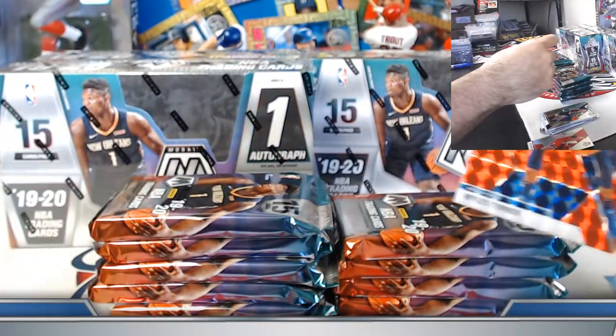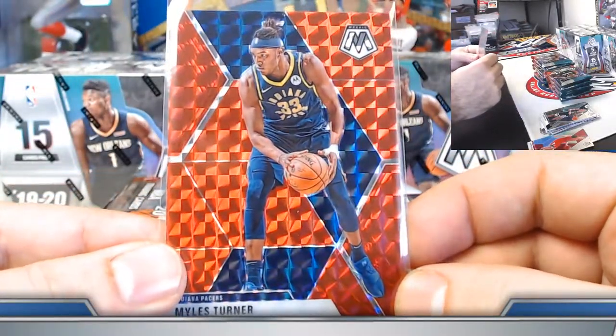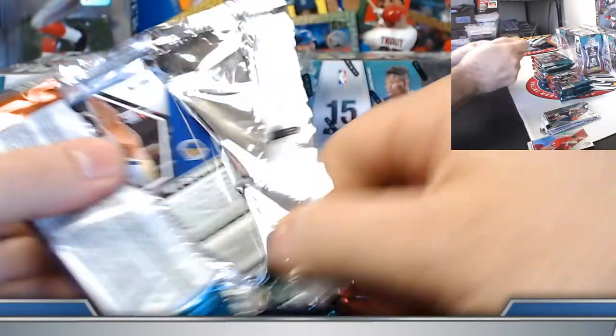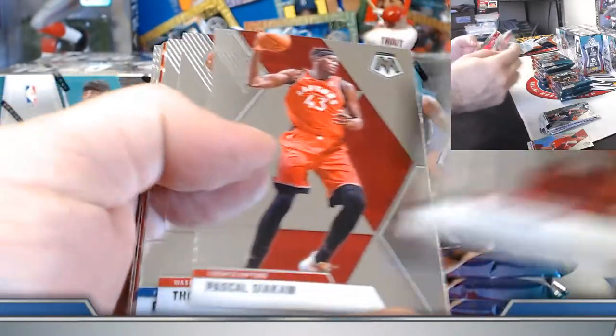Again, all cards will be sleeved prior to any kind of sort or shuffle, so they'll be straight sleeved off the stack there. And we will cover all prisms, all mosaics in the recap. Numbered stuff included. Unnumbered stuff, I mean.